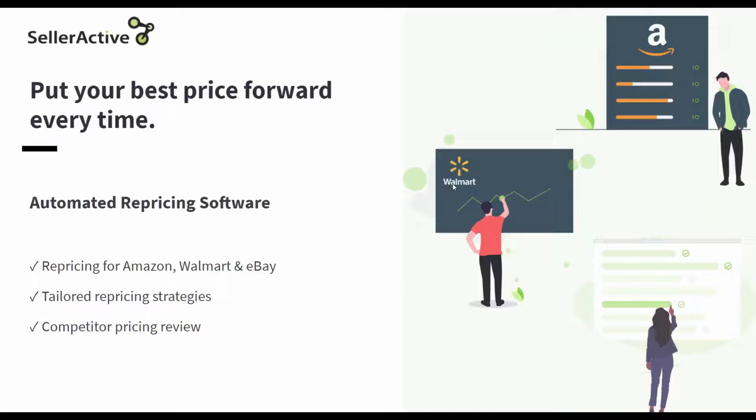And once it has it captured, we can actually drive your price up to maximize your profit rather than just staying at a stagnant price. Once your product falls out of the buy box, we'll start automatically pricing it again to capture that buy box. And that's consistent on Amazon and Walmart. eBay is more rule-based repricing just due to the way that they have their marketplace set up.